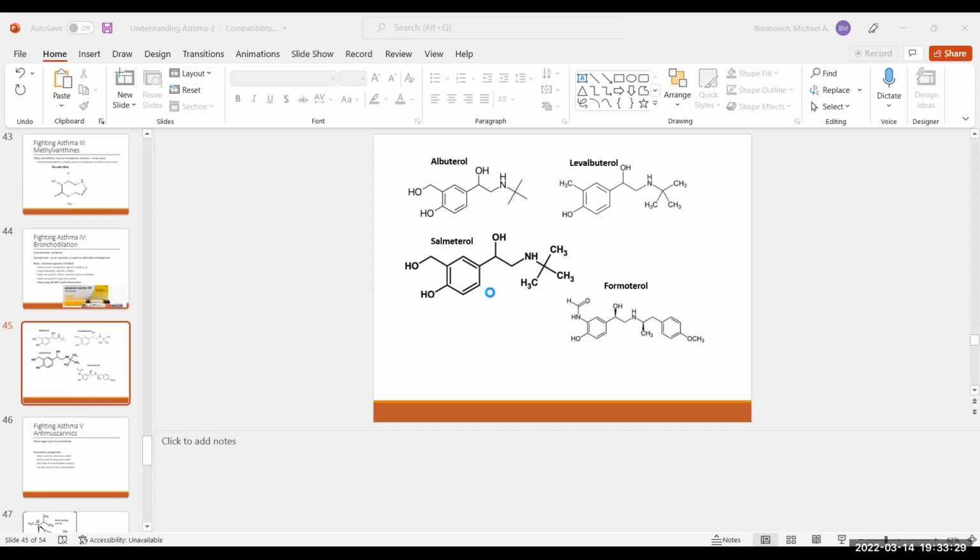So your muscarinic antagonists, the antimuscarinics, you don't use them for short-term relief. They're much better for long-term. They do nothing to knock down inflammation. That's the other piece about the beta agonists. They relax bronchial tubes, but they do not hit inflammation.